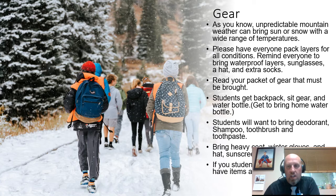Sunglasses, hats, extra socks, and waterproof gear are necessary. I mean, we were hiking in the snow, sitting in the snow, and it was definitely needed. You're going to get a packet. The packet will have all the gear that should be brought. When students get there, they'll issue them a backpack, some gear, and a water bottle that they can bring home.